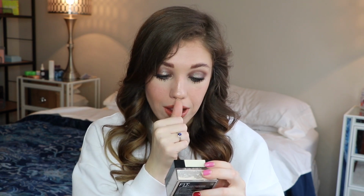Also, I got the Maybelline Fit Me Loose Finishing Powder. I am using this today, wearing this. I am wearing this today as well. I have it under my eyes. I have stopped setting my entire face, just under my eyes, but I have heard really great things from Kathleen Lights, just all over the YouTube sphere with this powder.